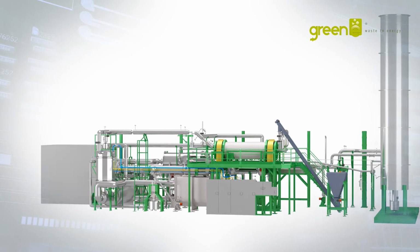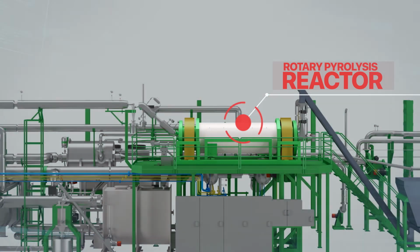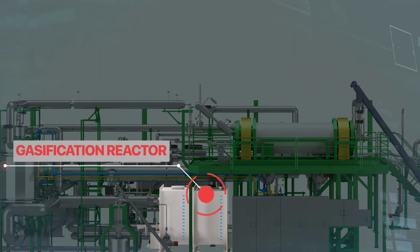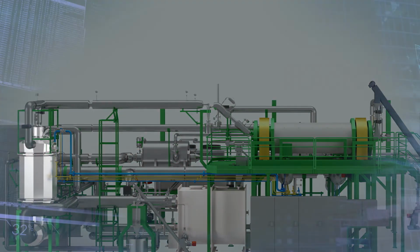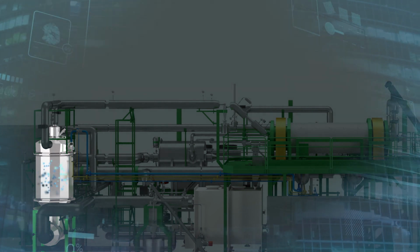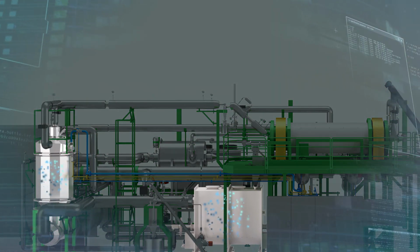The residue enters our rotary pyrolysis reactor, where volatile substances are extracted by heat in the absence of oxygen. The resulting carbonaceous residue, also called char, enters the gasification reactor, where the carbon it is composed of is converted to carbon monoxide and hydrogen using air and steam. The volatile substances are then sent to the cracking chamber, where one part is burned and the other is converted, according to temperature, into simple gases such as methane, carbon monoxide and hydrogen.